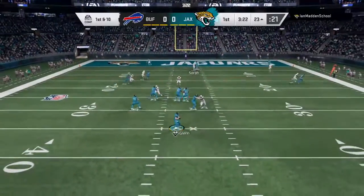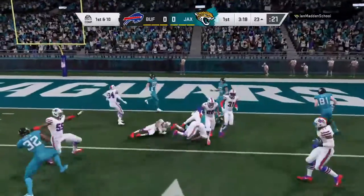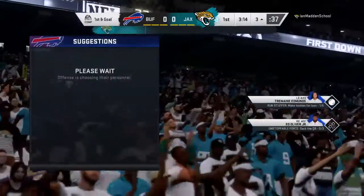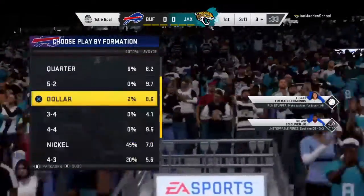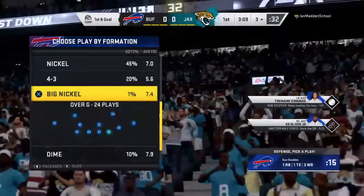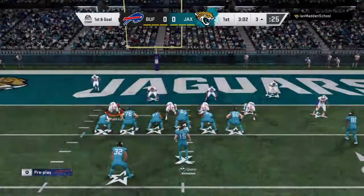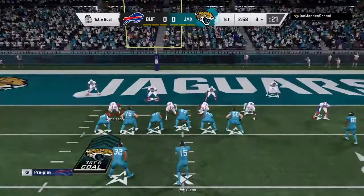Operating from the gun. Glenn. And this is caught at the 8. And stopped a few yards shy of the goal line at the 3. Another big gainer that time. This one goes for 19 yards. Two big plays in succession. Not sure this D knows what hit him, but now they've got to get ready. It's first and goal.